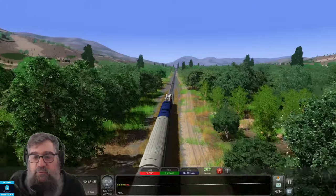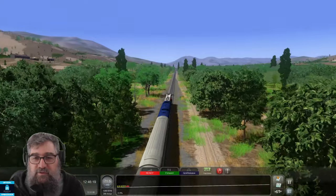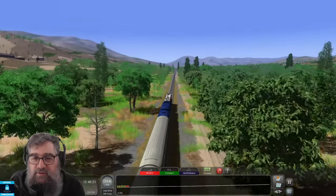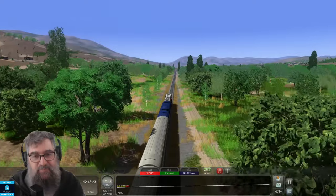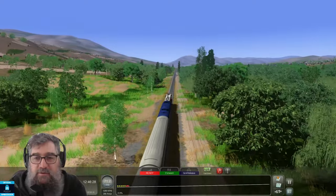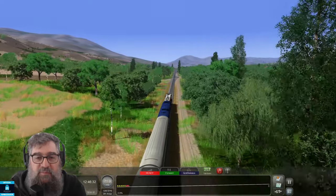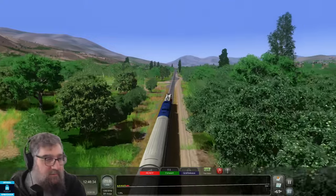But these are some kind of fruit tree too. Might be almonds. These ones look kind of like almond trees. I could be just making shit up though. But at the bottom of the route there was something that was very, very yellow. What was it?